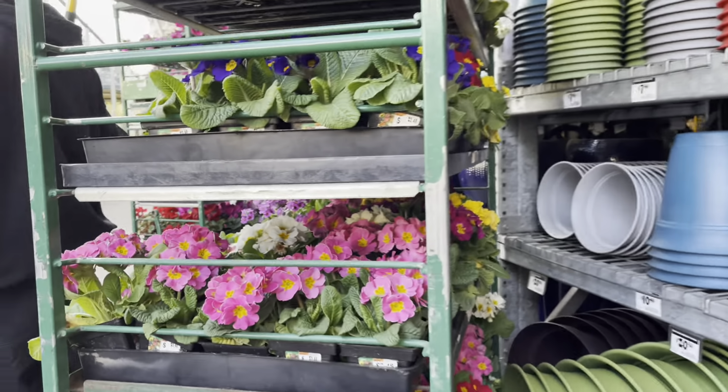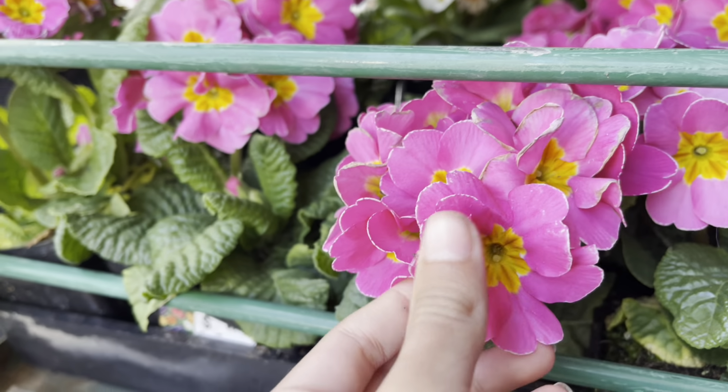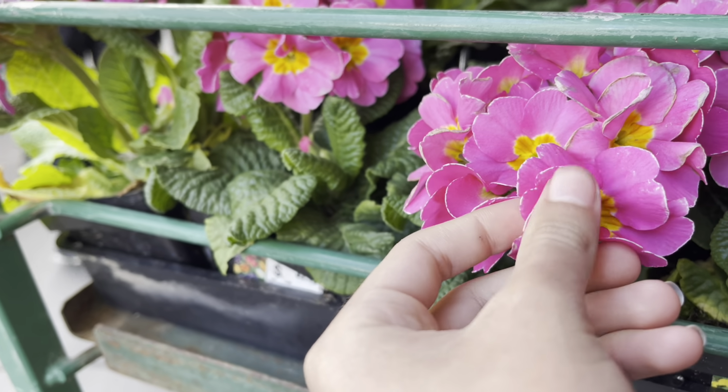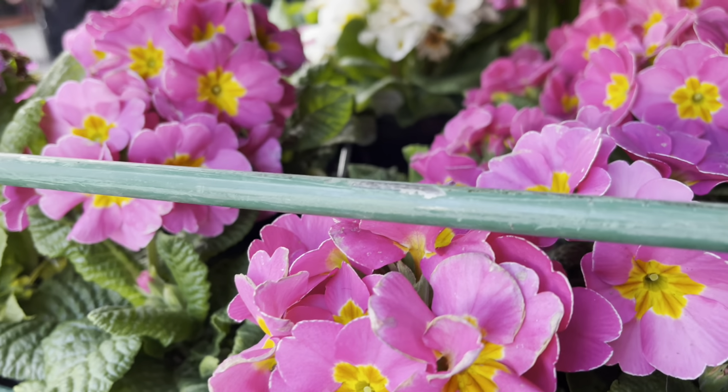Guys, if you don't know what a white dragon fruit tastes like, it doesn't taste like anything, but in some bites, it will taste almost like a chili. In some bites, it tastes a little sweet. Yeah.